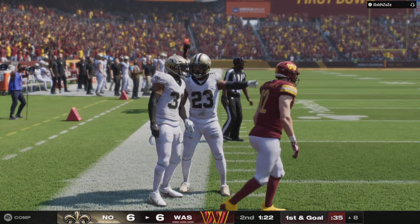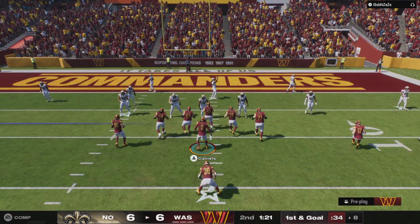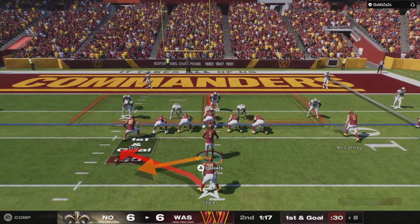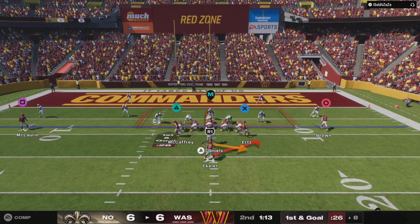I love the way the ball's been moving around to different guys this drive, Mike. I mean, it really keeps the defense guessing and off balance. And now this defense is going to have to figure out how to keep this offense out of the end zone because it's first and goal.